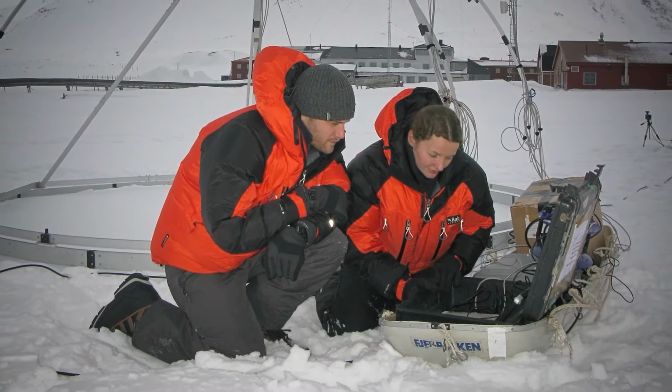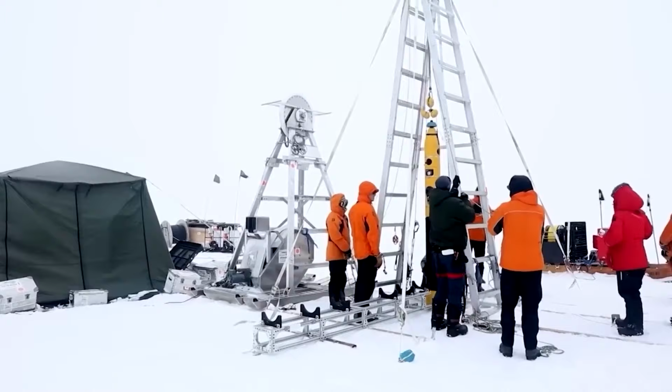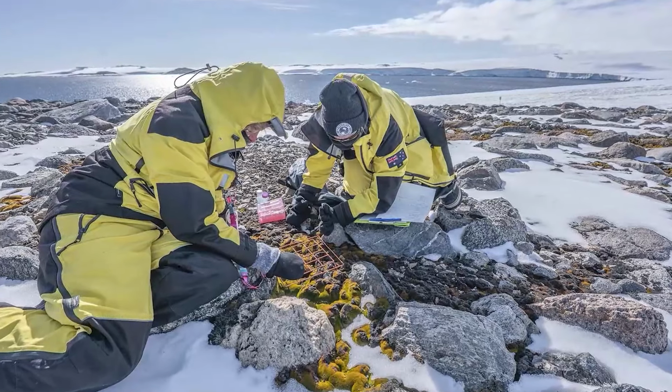Scientists are fascinated by Antarctica because its ice holds important clues about Earth's past climate. They drill ice cores that contain air bubbles, tiny snapshots of the ancient atmosphere. Studying these helps predict future climate changes.